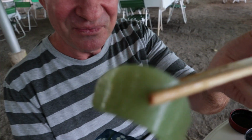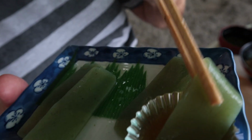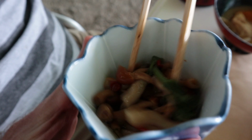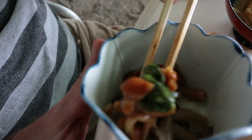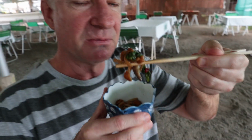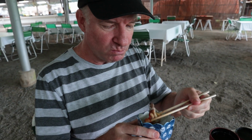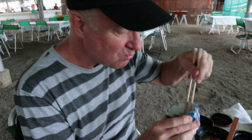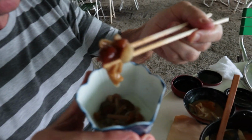Konnyaku. It's almost tasteless. Yep. I mean, it comes from a potato, but there's really not much flavor. So this is a citrus type of sauce. And then we have some mixed mountain vegetables here. Looks like some greens, some more mushrooms. Lots of mushrooms. Oh, some peppers in here too. Chili peppers. Ooh, nice. It's got some spice. Marinated mushrooms. This is delicious.